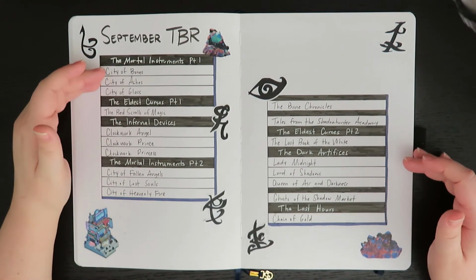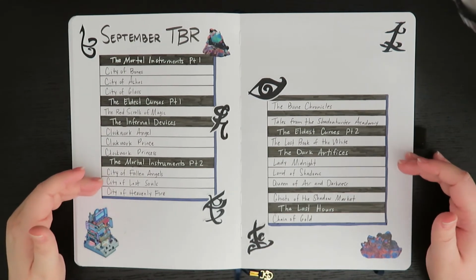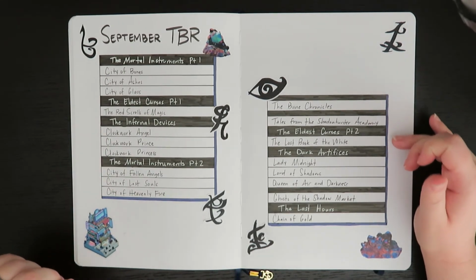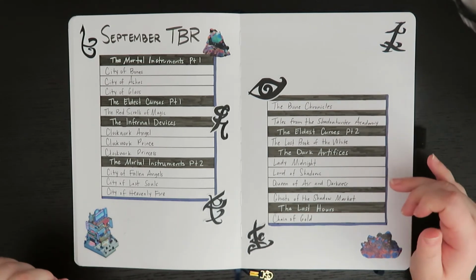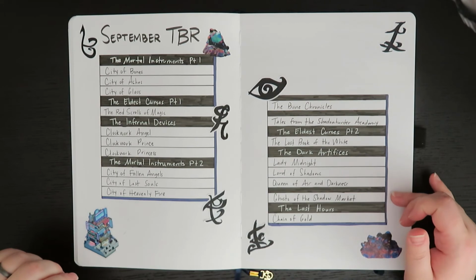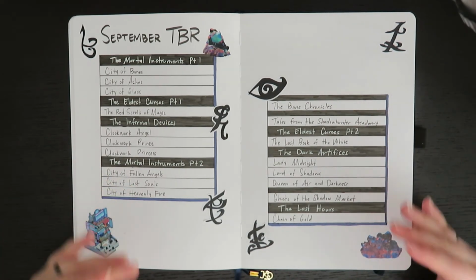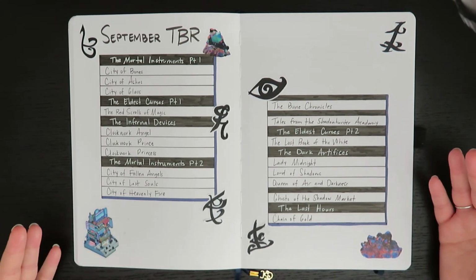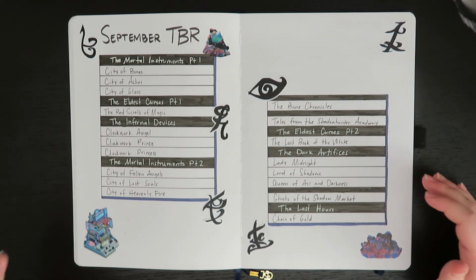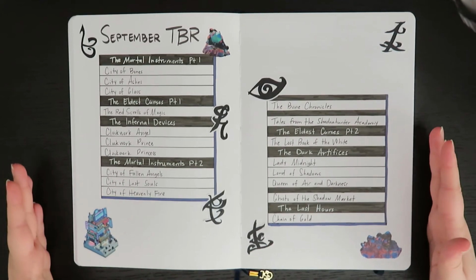So we do have Mortal Instruments Part 1, Elder Curses, Infernal Devices, Mortal Instruments Part 2, some of the short story collections, the newest book that just came out on September 1st, The Lost Book of the White, The Dark Artifices, another short story collection, and The Last Hours. This is supposed to be one of the better ways to read it. Like I said, I'm only like 4 or 5 books behind in this series, so I've read most of these before, so the order doesn't matter as much, but this is the order I'm going to be reading it in.